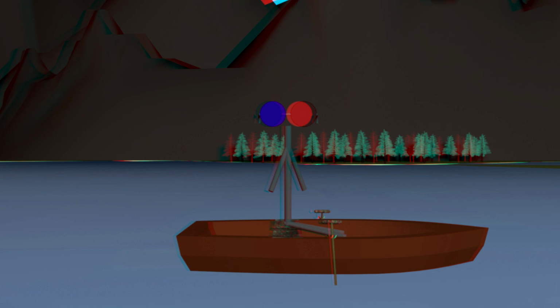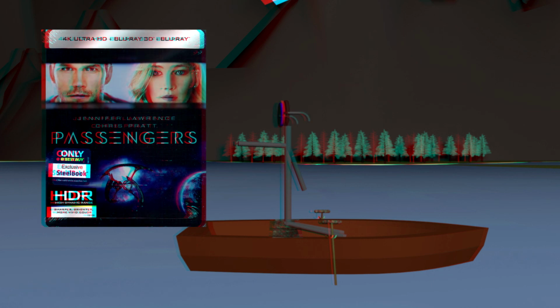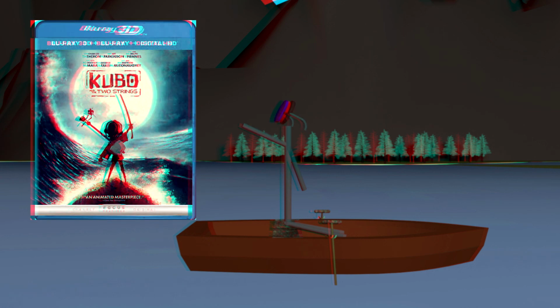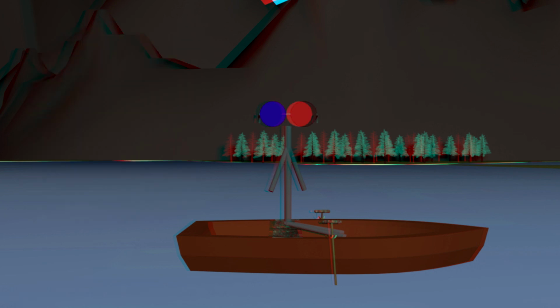If I had to, though, even though I just said it isn't really important to see it in 3D, I'd probably recommend Passengers. The 3D quality and the movie quality itself are pretty much matched. They're both pretty damn good. But there are obviously other movies that, based on the actual story or the movies themselves, regardless of the 3D, I'd probably recommend before, like Kubo and the Two Strings, which is really good, even if the ending is a bit confusing. And I suppose that's it.